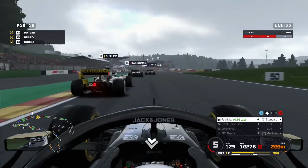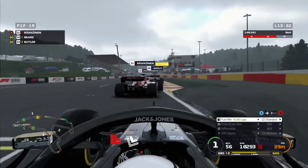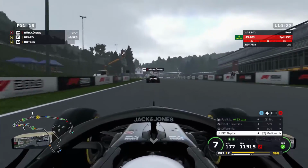We're now up into P13, make that P12, diving up the inside of Devon Butler as we head in towards the final chicane there. Happy that we made that one right around the outside of him. We go there, and we're now up into P12 of this Grand Prix.